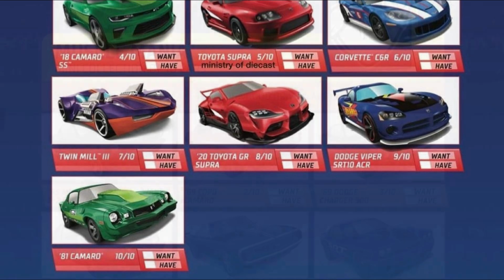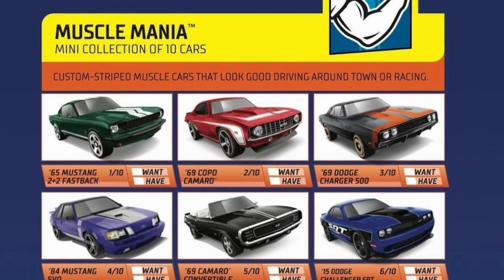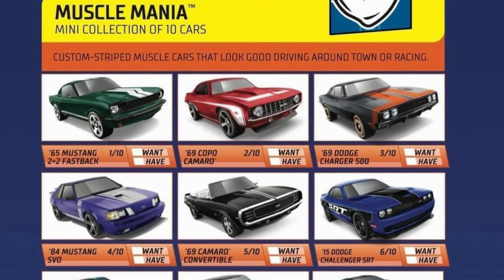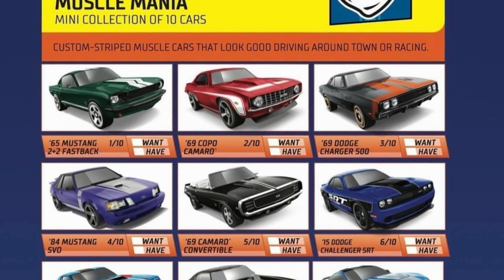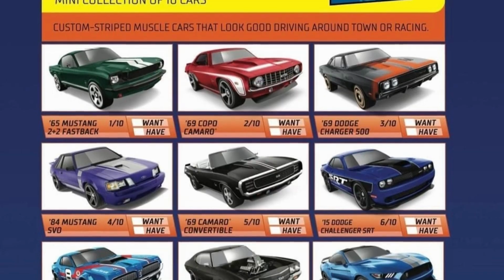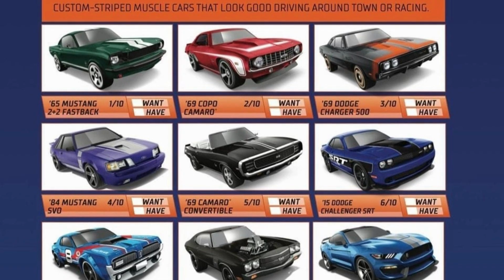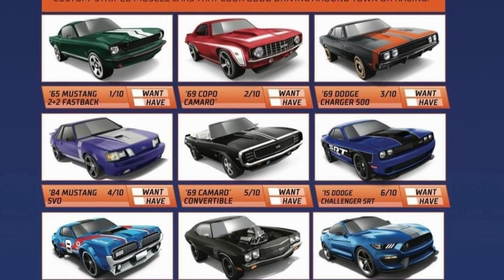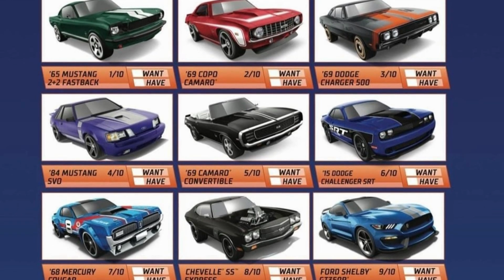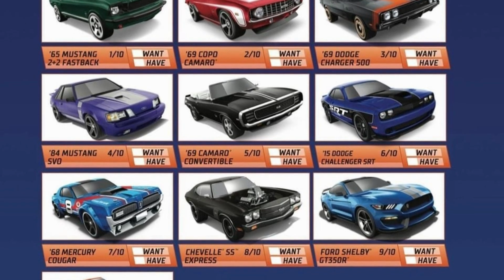Then moving on to the Muscle Mania set right here. Of course, this one again consisting of 10 cars. So there's the cars right there. And the highlights for this one, for me, I really like the 84 Mustang. I also love the Chevelle SS right there. And I also love, of course, the Ford Shelby. And what else? Dodge Charger 500 also is fantastic. And yeah, actually, all the cars right here look fantastic.